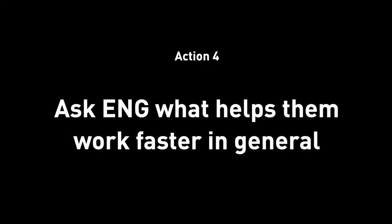Action 4, you can approach it more generically. It doesn't have to be limited to what you have to redline or spec out. Really ask them, what is the best way to help them work faster? Maybe where to put the assets?